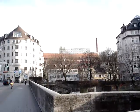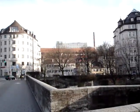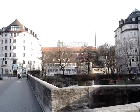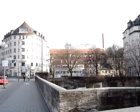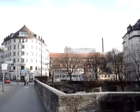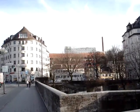I'll give you a shot of our hotel. You can see it above right there. That's the Holiday Inn City Center. I'll show you on a map where we are. Very, very pleased with that. Thought I would be disappointed. It'll be a good choice for future stops here in Munich.